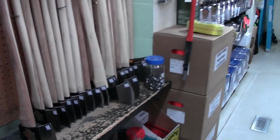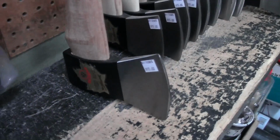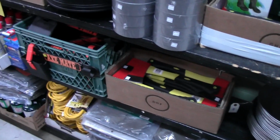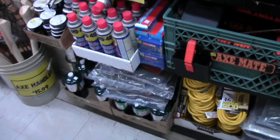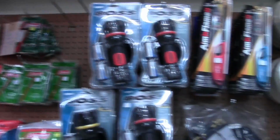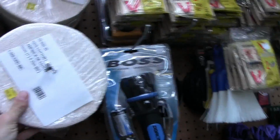Some axes. That's the Otis axe, I believe. Made in Germany. Like I said, they generally are forced to carry high quality things because, you know, you need to have very high quality things when you get up north here. It's a whole roll of lamp wick.